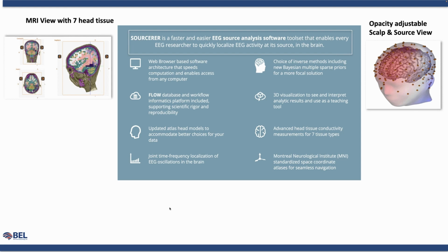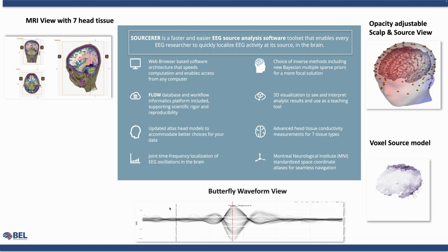The other aspect is good visualization. It's very rich data that we get from the brain, and it's dynamic and complex. So good visualization tools are essential to make sense of the information we get. So Sorcerer has been designed with some very good graphics features from our expert software engineers for being able to see what the data looks like.